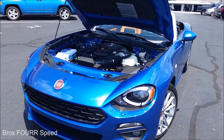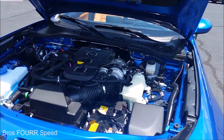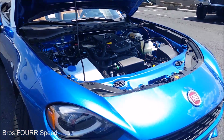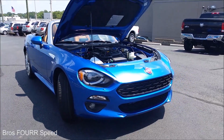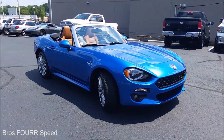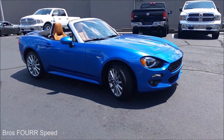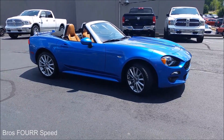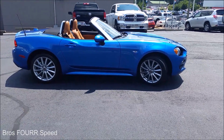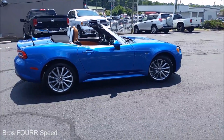Under the hood is a 1.4 liter multi-air 4-cylinder turbocharged engine. This is also the most powerful 4-cylinder in its class and also features twin intercoolers. On paper, this vehicle produces 160 horsepower at 5,500 RPM and 185 foot-pounds of torque at 2,500 RPM. This particular vehicle is paired to the 6-speed automatic. A 6-speed manual is also available.